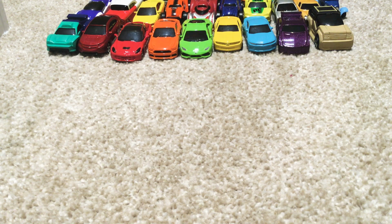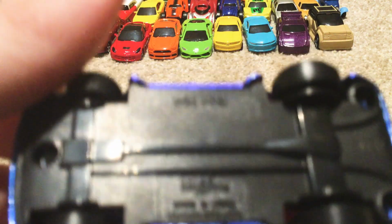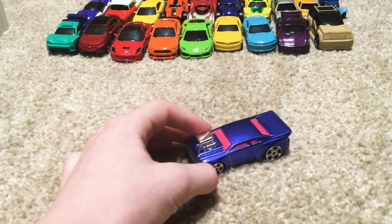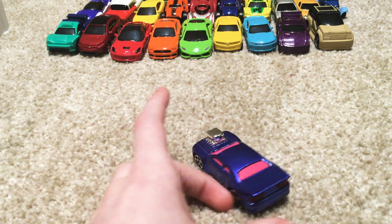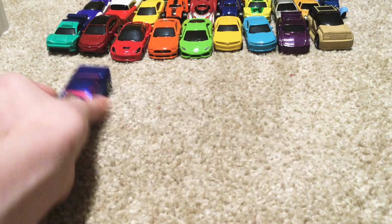Here comes another one. Multiplex Wild Whip. This car has a dragster engine.